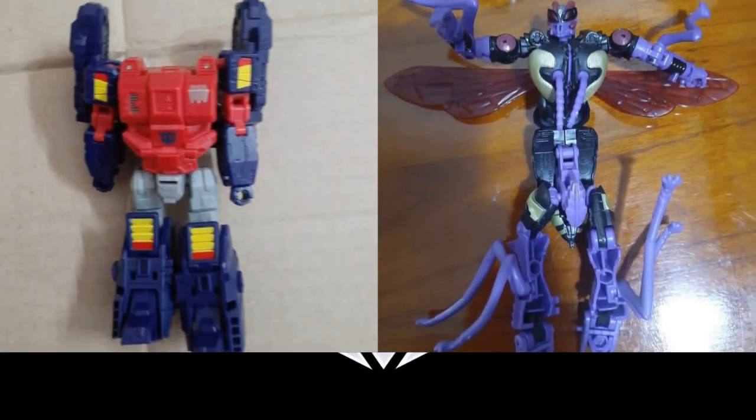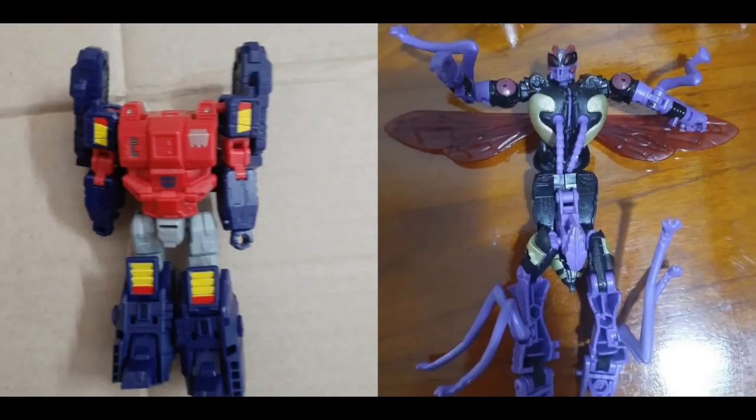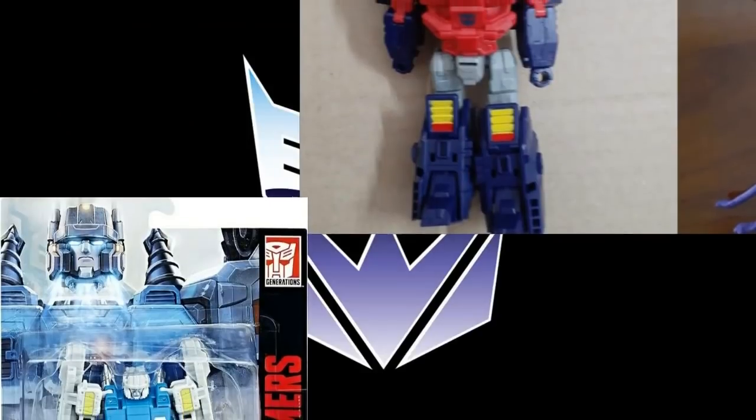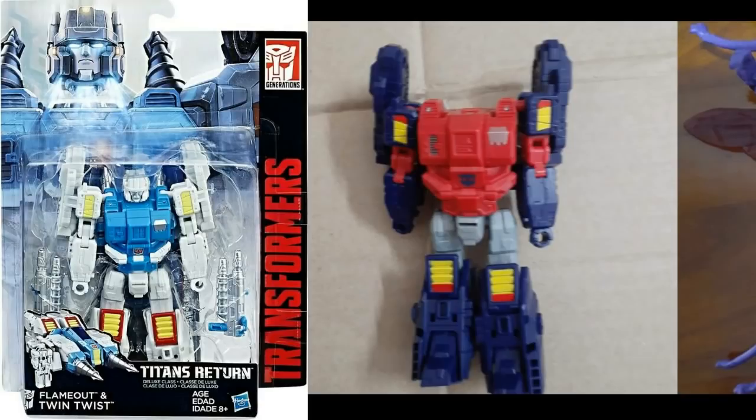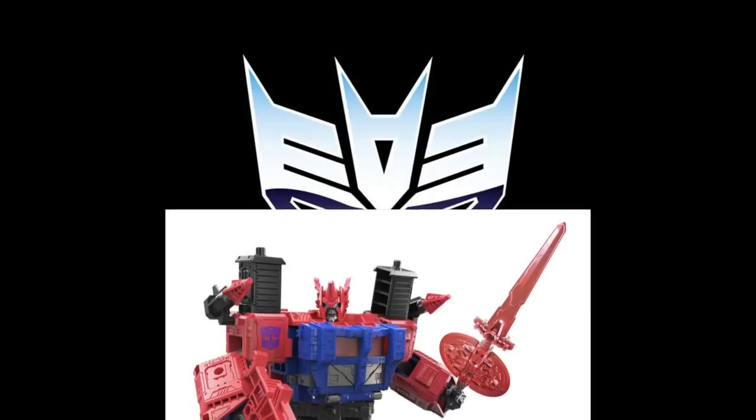So, ton of mainline news, getting into this possible first look at a Diaclone, Twin Twist, and Parasite. Now, the weird thing about all this is that this is saying it's a Titans Return Twin Twist redeco, and Twin Twist is actually kind of hard to get your hands on these days. So, if that really is a redeco of that, that's pretty cool in a way, but most people really want the original more. Are they going to reissue the original? If they're playing with the mold, chances are they will reissue the original.